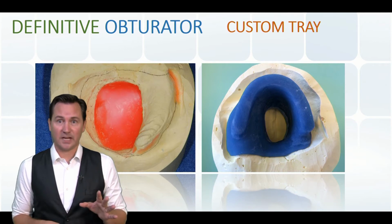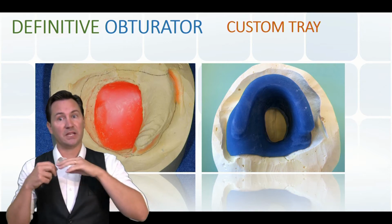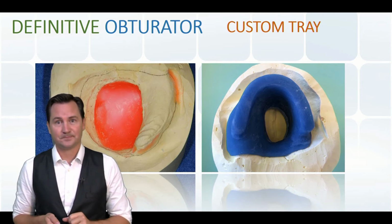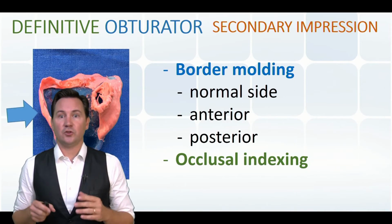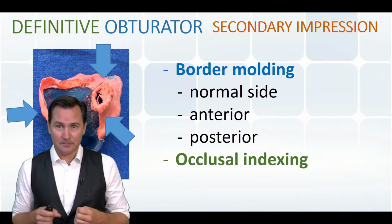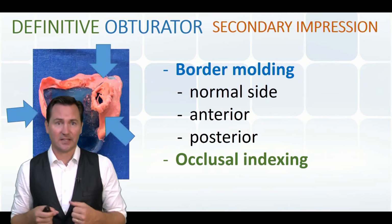Anyway, back to the custom tray with the last note. When the access of the lateral wall undercuts is impaired, if, for example, the material keeps being removed during the tray insertion, a hole at the top can allow to manipulate the compound. Then it's the classical border molding of the normal side first, then the anterior 2/3, and then the posterior full height. During this step, it can be interesting to enhance the impression stabilization with an occlusal indexing of the tray, just to make sure it won't move during the next steps.